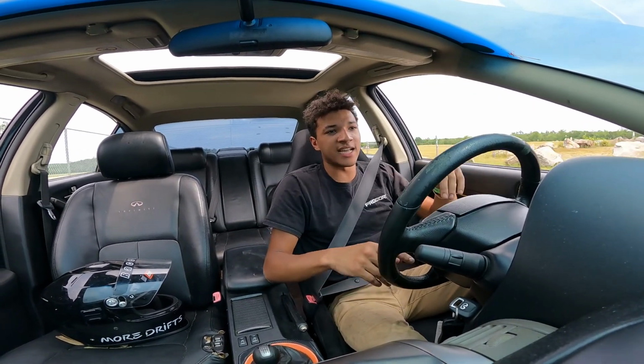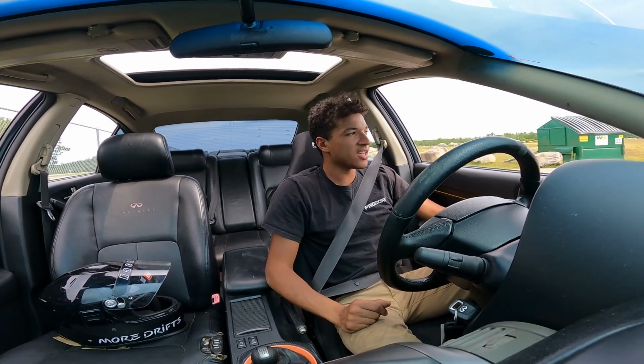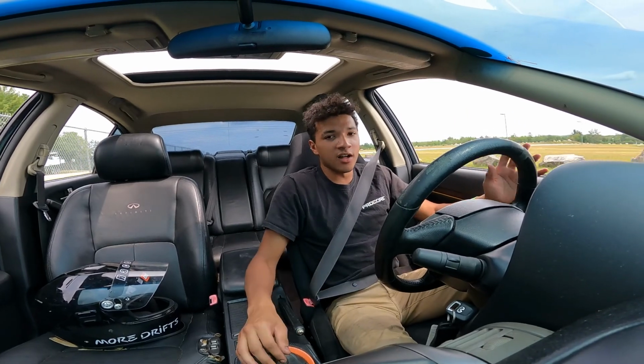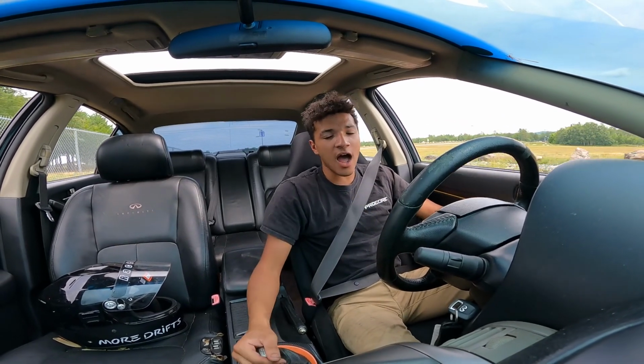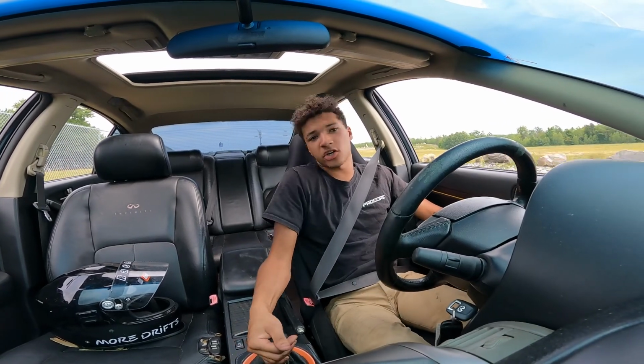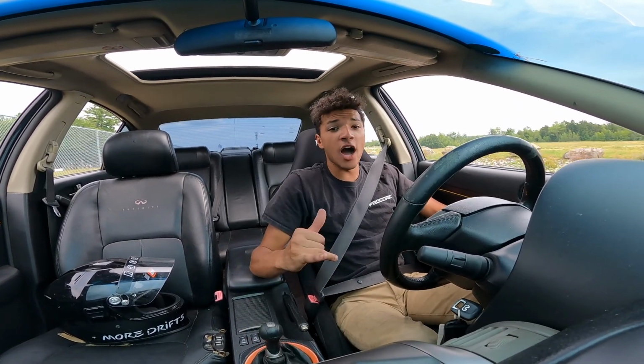Sometimes I'll just get a little overzealous and I'll keep it pinned when I probably should lift a little bit because it's starting to over-rotate. But all in all, this thing's awesome, especially now that it's not getting hot. I can run the AC on the grid. It's so nice. Put all the windows up, then turn it off for the lap. It's awesome.